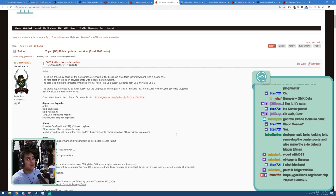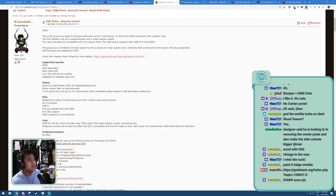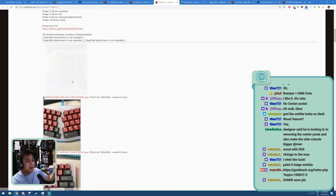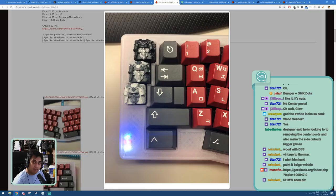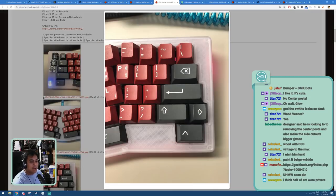It's an Alice form factor in a plastic case, polycarbonate, brass weight, and the case and plate are compatible with the original Alice. The USB cutout supports C and mini, so awesome. It was first come, first serve, 50 spots. So if it's Alice related, you know your boy had to grab a spot. So that'll be a cool build coming up. Yeah, all the spots went out in under an hour, if I remember correctly. It went pretty quickly. So really happy that this worked out for Jax.